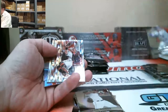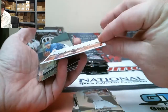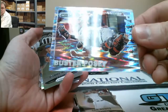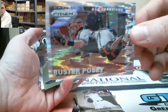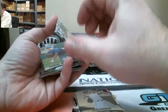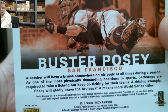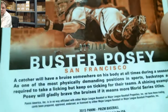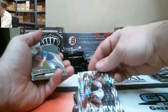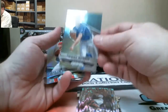Troy Tulowitzki base. Buster Posey. Prism Passions. Extra Shiny Fancy. Number 25 out of 100. 25 out of 100. There's a Giants trade coming back to bite somebody in the ass and help somebody out so far.